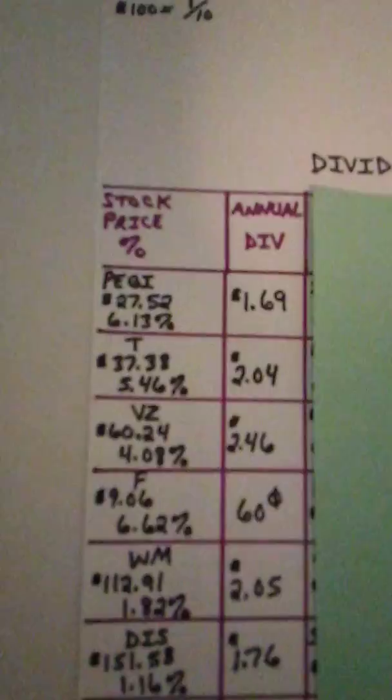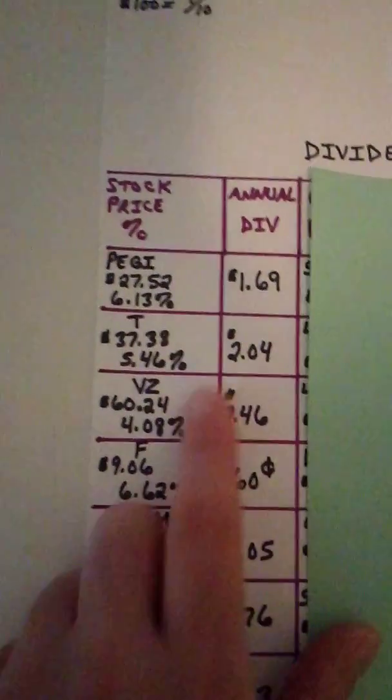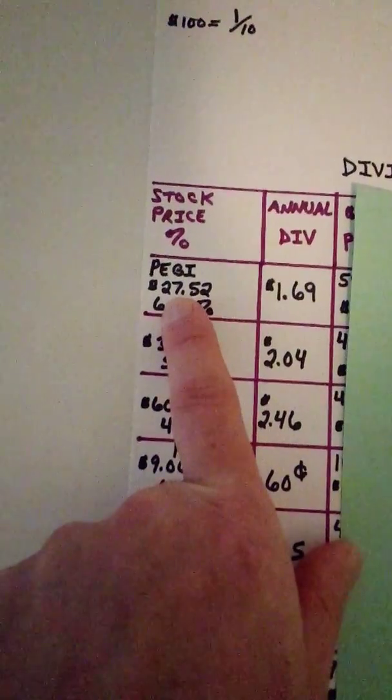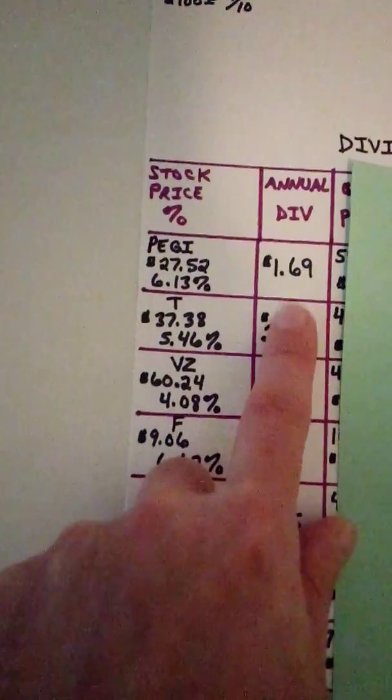All right, so going on to the next column, the annual dividend amount. There we go. So Pattern Energy pays out $1.69 for every share that you bought based on that price and that dividend. That's the annual payout.